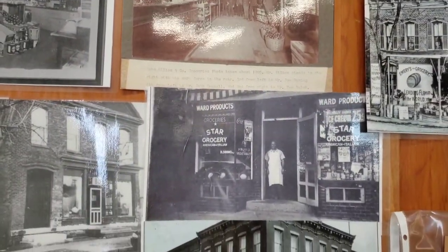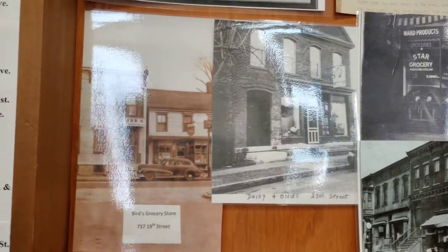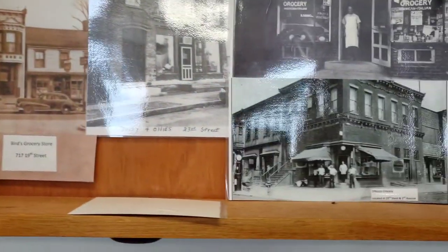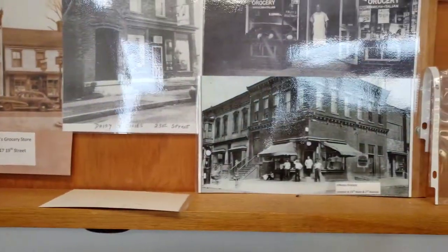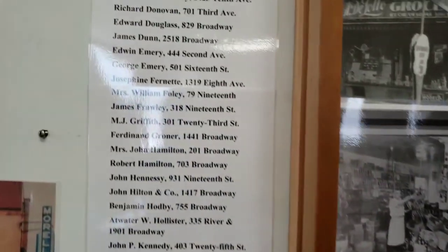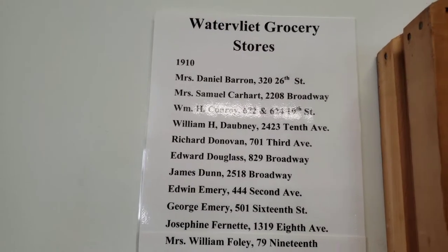There's Star Grocery Store. And then, of course, Daisies and Hollies. We all know that. People from Watervliet, we all know that. Bird's Grocery Store, 717 19th Street. I do not remember that. Okay, so here we go. This is from 1910. Now, you people that are from Watervliet, you tell me if you recognize all of these grocery stores. Now, Watervliet's not that big, so there's a lot of stores here. Check this out. These are all grocery stores.